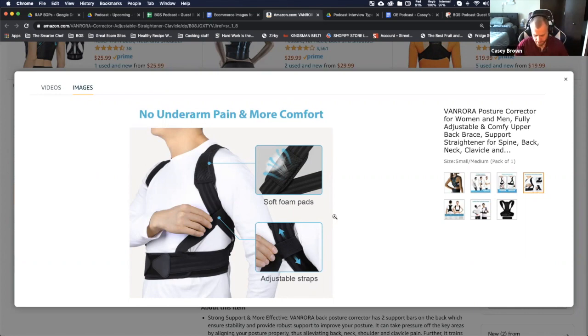I'm going to say something that's overarching for all these examples. Your images should tell the same story and give the same information as your copy. I'll say that one more time.